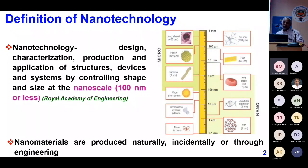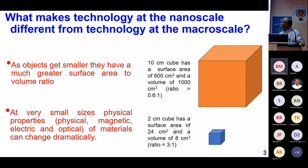These nanomaterials can be produced naturally or by artificial engineering. Let us see what scale we are talking about. For example, a 10 centimeter cube has a volume of 1 liter, that is 1000 cubic centimeters. If you make the same volume from 2 centimeter cubes, each will have 24 square centimeter surface area and 8 cubic centimeter volume. So a 10 centimeter cube has a very low surface area compared to the volume.